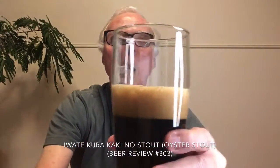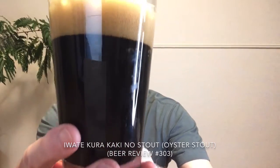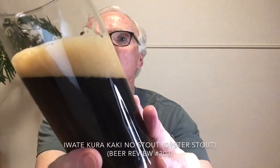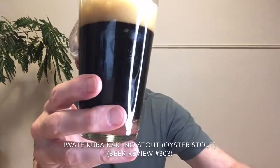And what do we got here? It is perfectly opaque. A couple fingers of rather dark tan head. Let's turn around the light, see what we get. Completely opaque, cannot see a thing through that. Aroma. Okay, definitely some decided chocolate, dark roastiness. Very pleasant kind of dark roast chocolate note.